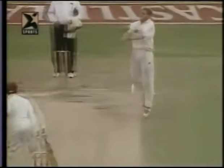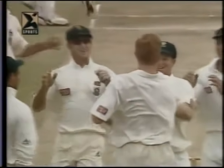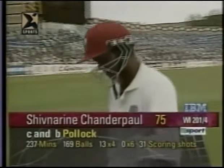It's happened over and over to the West Indies in this series. A partnership building, one batsman goes, the other follows, and a partnership of 160, which looked as if it was pushing the West Indies towards a position where they could challenge in this match. They've now lost both of them. Two new batsmen will have to come in. Chanderpaul goes back very disappointed, out for 75, yet again falling short of 100, and the West Indies are 201 for 4.